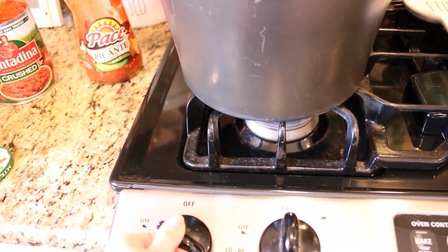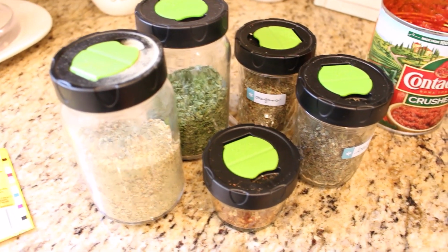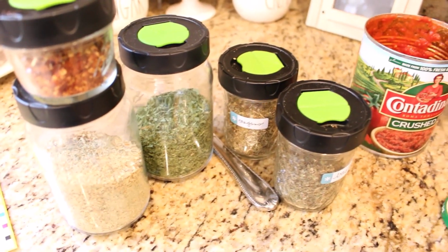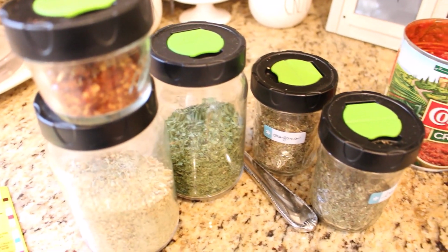Okay, we're going to turn this on medium heat. So then we are going to add our spices, and like I always say, I think that spices should be added to taste. So that is an individual thing, and you can add as much or as little as you want.